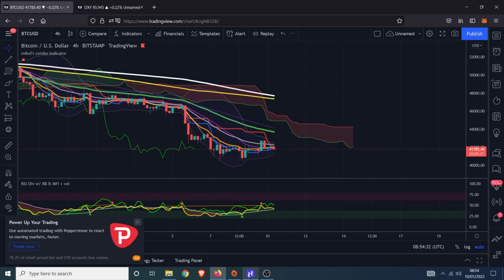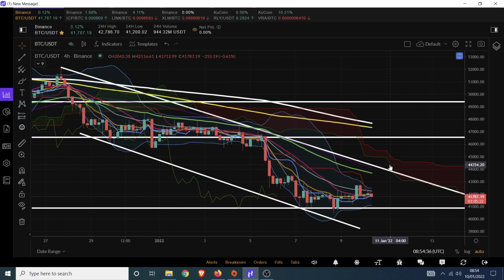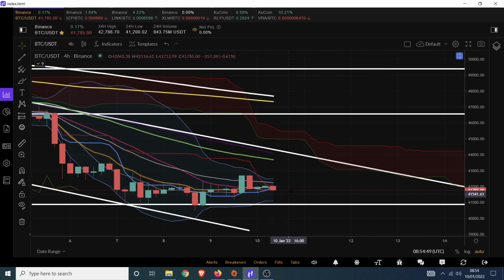So let's turn our attention over to Bitcoin. In fact, we'll look at it on HyperTrader here. So Bitcoin on the 4-hourly, trying to hold the center of this Bollinger Band at this current level, we'll call it 41,800 thereabouts. If we can hold there, that would be okay. If we don't hold there, we're likely to come back down to the bottom of the range.